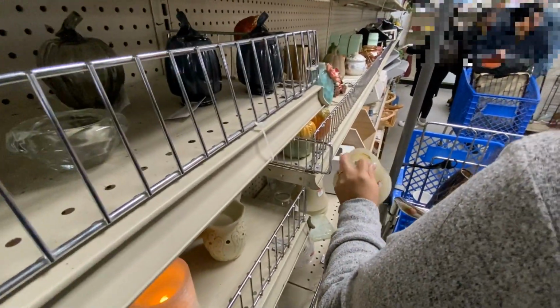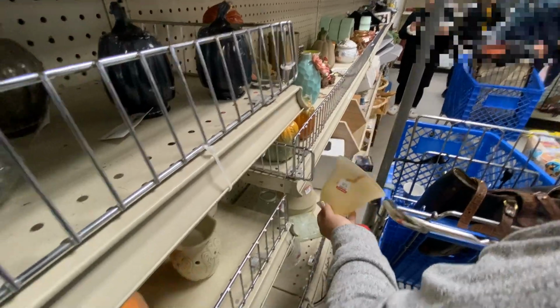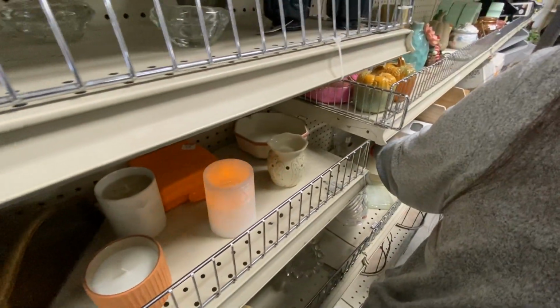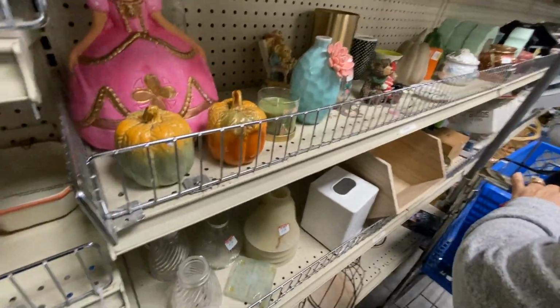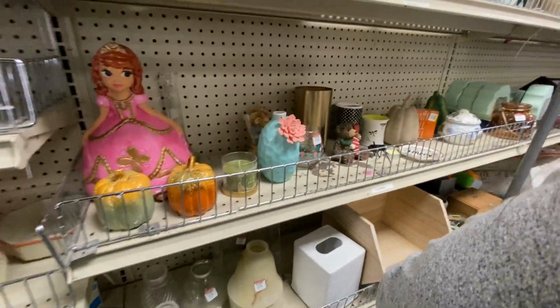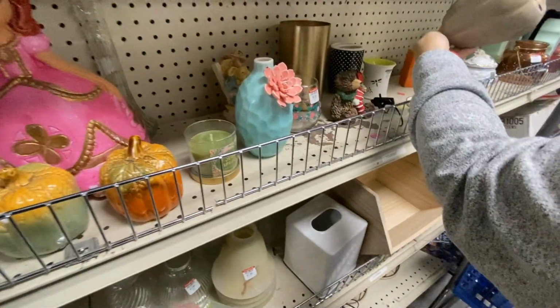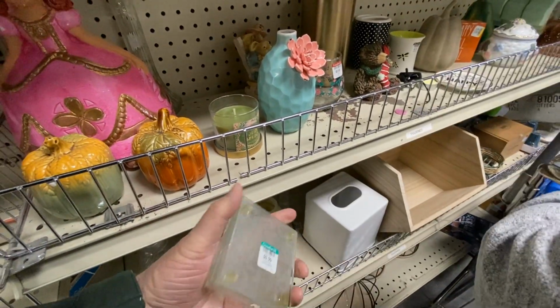There were so many people here in this little store that it was very difficult to film, and this long row here was the extent of their hard goods. Look, so many pumpkins. I feel like I'm in a pumpkin patch. Someone gave up their entire collection, I'm sure.